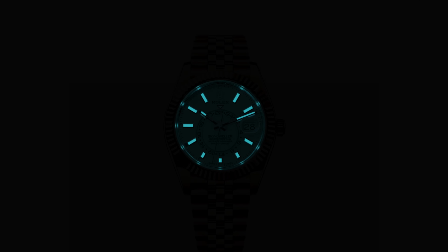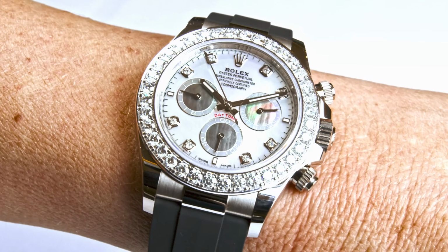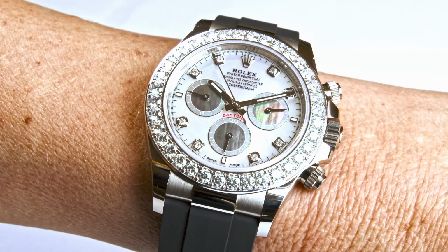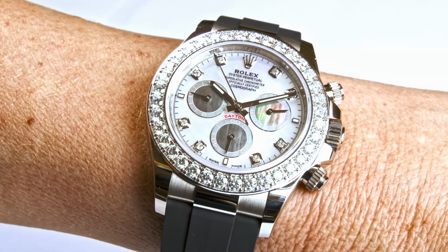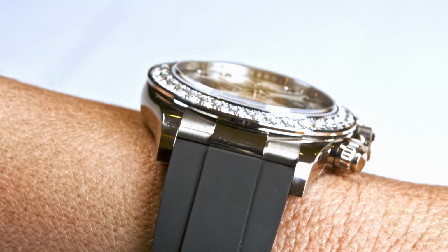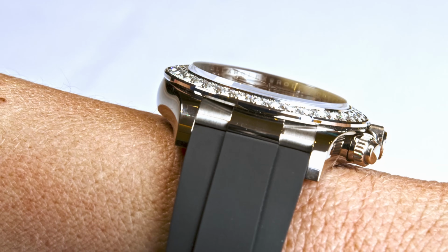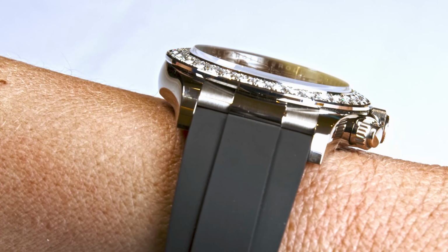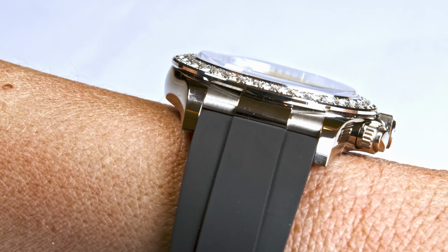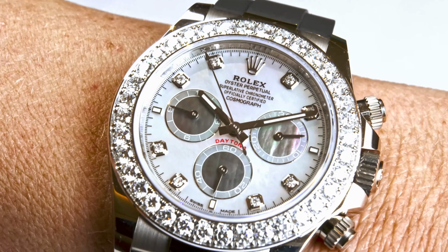We also got hands on the new Oyster Perpetual Cosmograph Daytona in the execution, as you do see it here. A mother of pearl dial in the bezel set with diamonds. You may choose between two variations, a white looking mother of pearl with dark counters, or the other way around, a dark looking mother of pearl with white counters. The case is made of 18 karat white gold. It is available either with the bracelet or the legendary rubber strap.